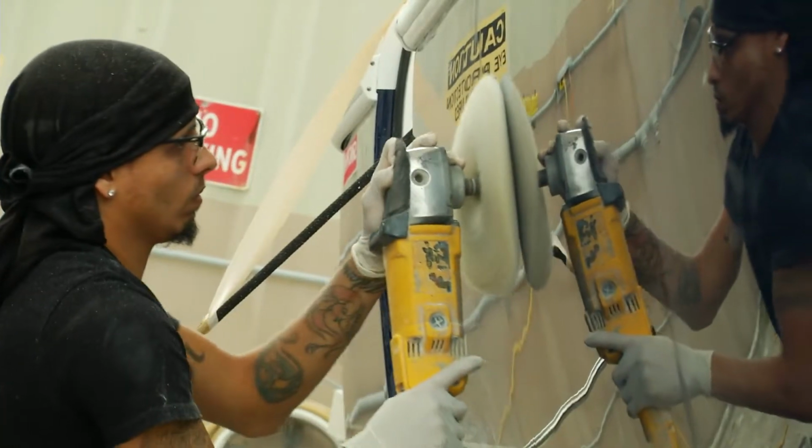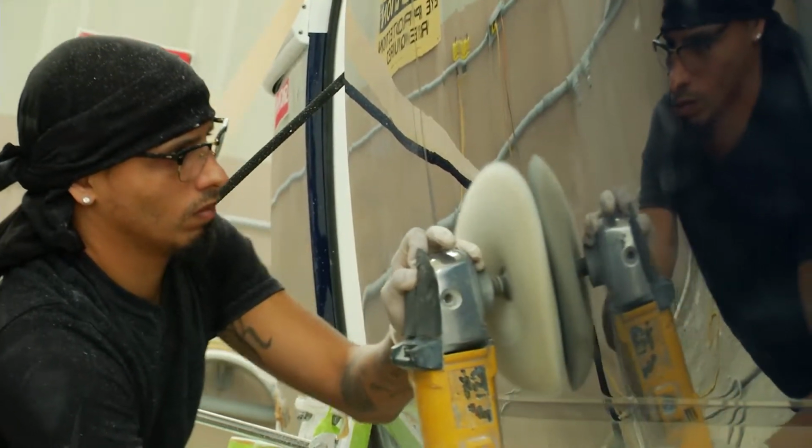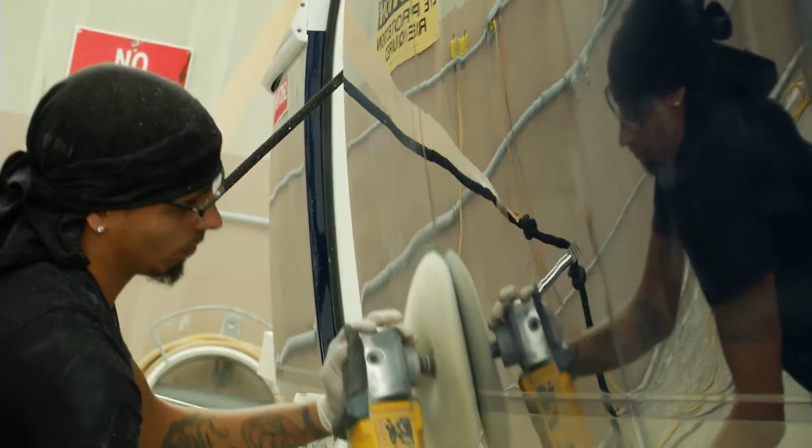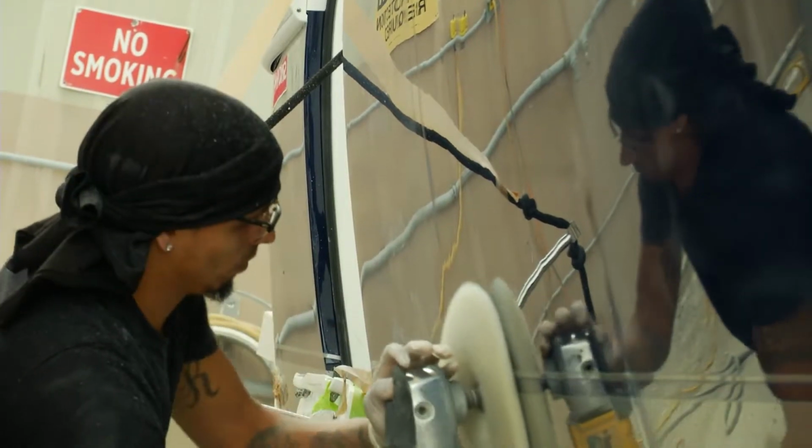All Intrepids are one of a kind, all the way down to the paint schemes. Customers are free to choose and create custom paint to match their personality or lifestyle.